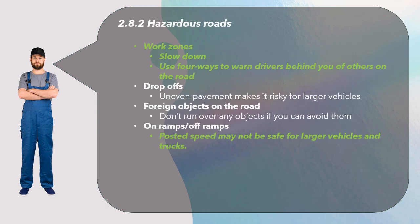Hazardous roads. Work zones. Slow down. Use four-ways to warn drivers behind you of others on the road. Drop-offs. Uneven pavement makes it risky for larger vehicles. Foreign objects on the road. Don't run over any objects if you can avoid them. On ramps/off ramps. Posted speed may not be safe for larger vehicles and trucks.